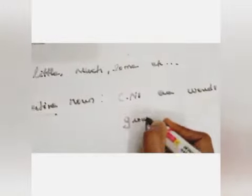So collective nouns are words that name a group. Collective nouns are words that name a group. So the name of a person, place, animal or thing. We are giving names for a group of animals, a group of persons, a group of things. So they could name a group of people or a group of animals or birds or a group of things. That is called a collective noun.